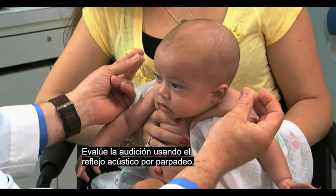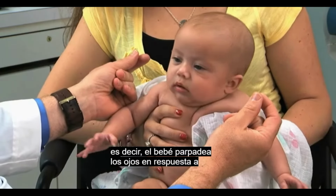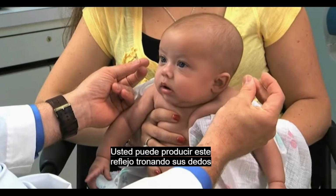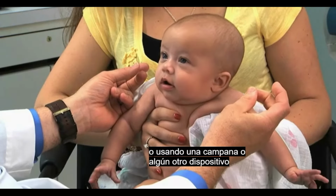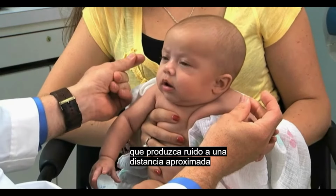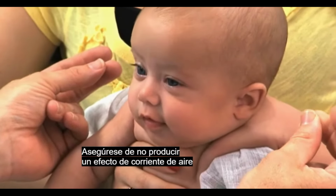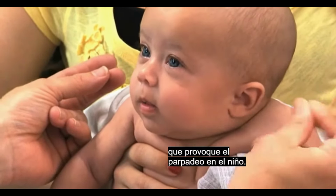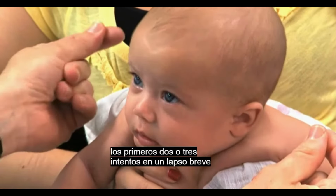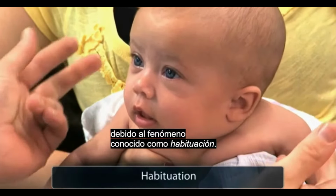Test for hearing using the acoustic blink reflex, a blinking of the infant's eyes in response to a sudden sharp sound. You should be able to produce this reflex by snapping your fingers or using a bell, beeper, or other noise-making device approximately 1 foot from the infant's ears. Be sure that you are not producing an airstream that may cause the infant to blink. This reflex may disappear after the first 2 or 3 times within a brief period because of a phenomenon known as habituation.